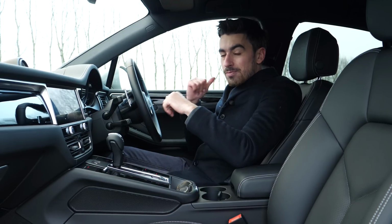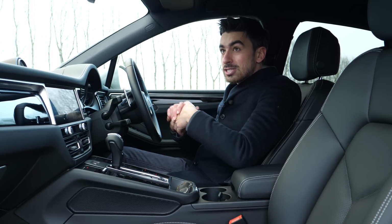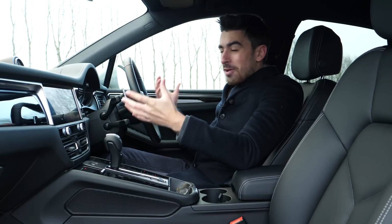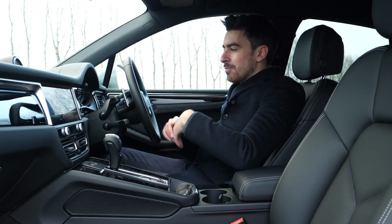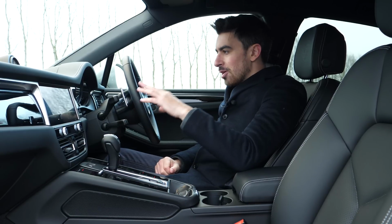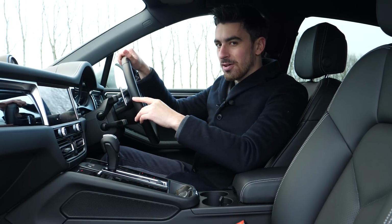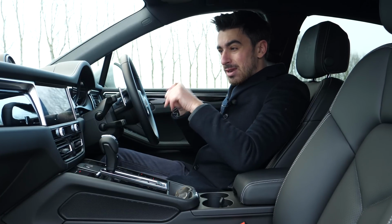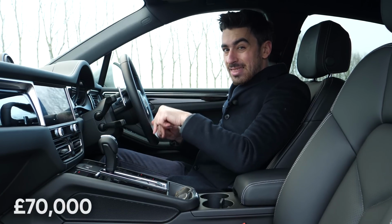So for instance, if you want privacy glass, that's an optional extra, as is a panoramic roof, and also a lot of the driver assistant features as well. If you want adaptive cruise control, you're going to need to be paying for that as well. So all in, if you count all the options on this car, and this is by no means a fully loaded Macan, this one here comes in at £70,000.